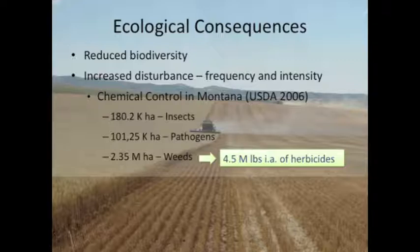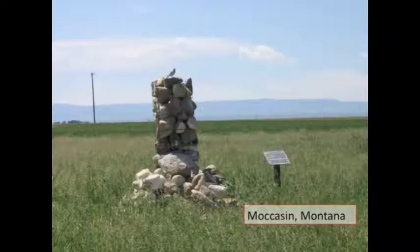And their impact has been so large that if you go to Moccasin, one of the experimental stations that you have in Montana, you will see this monument. I don't know if you remember that monument. It's basically the first place west of the Mississippi River where 2,4-D was applied for the first time. So it makes sense, because having such a herbicide that would allow you to selectively kill broadleaf weeds in a grassy crop was a gigantic transformation for farmers. It allowed them to intensify the cropping systems and get more efficiency for their labor time. So it was gigantic.